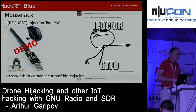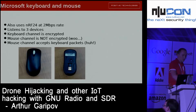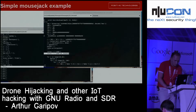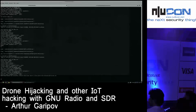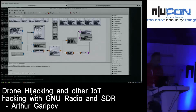proof of concept. So I decided to make this proof of concept for myself, and it takes not so much time. As a target, as I said, I use a keyboard and mouse, and let's look at what we have. As I said previously, the mouse accepted keyboard packets, and these packets are not encrypted. Let's run our GFSK analyzer once more.